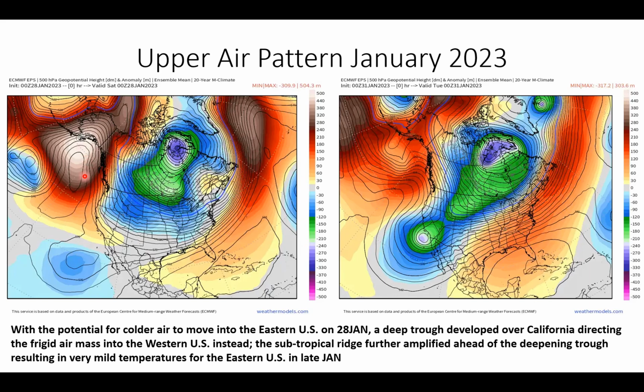And look how strong, here on the left, 28 January, look how strong this ridge is. And it's extending from south to north, the ridge axis, all the way up into parts of the eastern Aleutians into western Alaska. This is a very important piece here. See how intense this ridge is? And the further this amplifies and builds all the way up into Alaska, the deeper the trough becomes. We have shorter wavelength type systems.